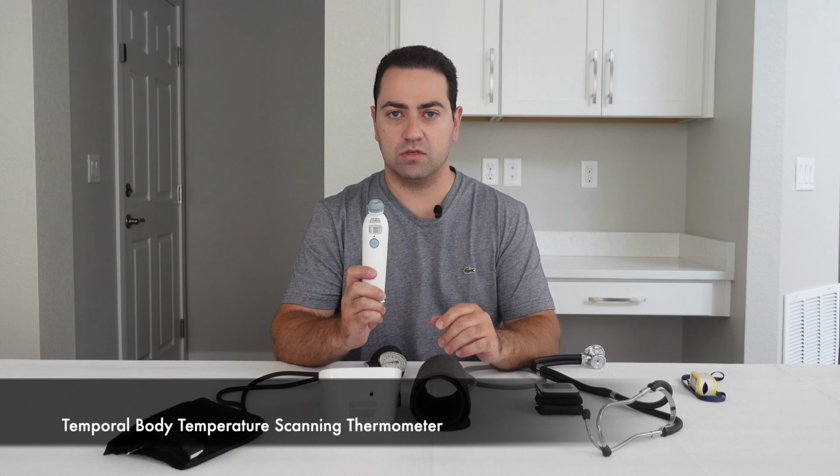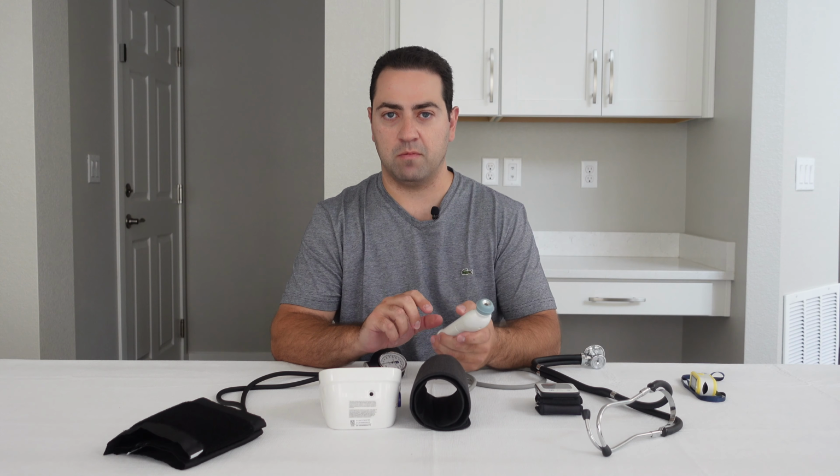I have a temporal scanning thermometer that I use to measure body temperature. This is especially important today during the time of coronavirus. I bring the blood pressure monitors, pulse oximeter, and thermometer everywhere I go. They are crucial for assessing vital signs.